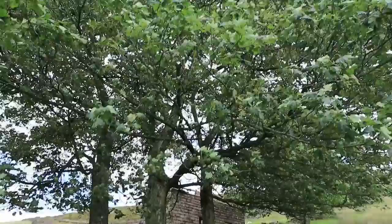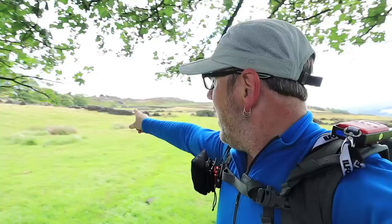I'm just going to walk a little bit further now over to the right and try and get one shooting back with a light hitting it. And then we're going to move up onto the rocks.